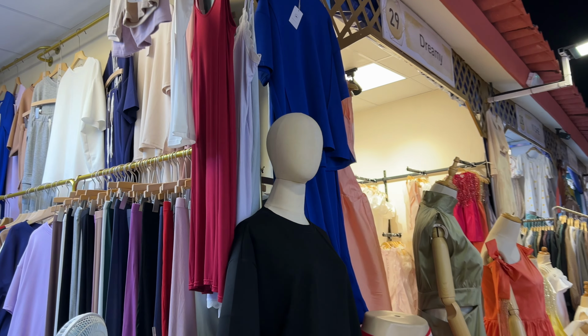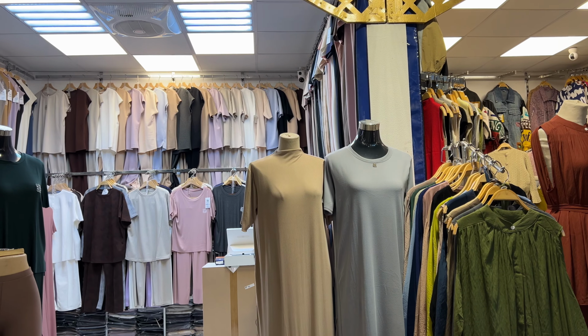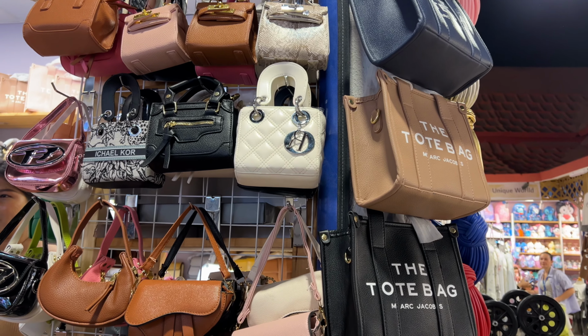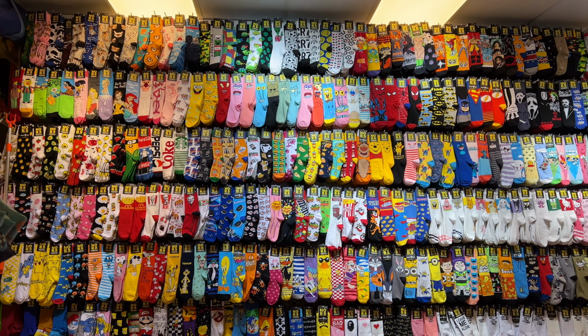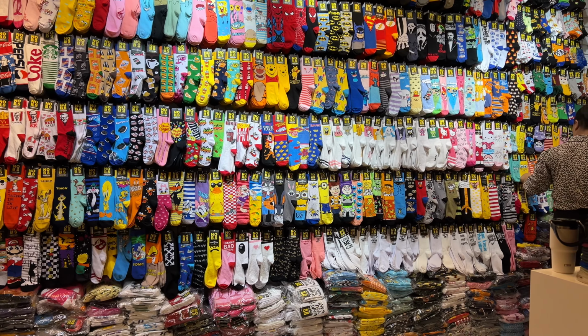Continuing on then, we just carried on looking at all of the shops. There was so much to take in. We were absolutely boiling, but then we came across this bag shop. So obviously these are dupes, but they were so cute. They had like mini dupes. Opposite the shop, they had this sock shop that I was mesmerized by.